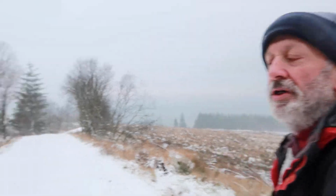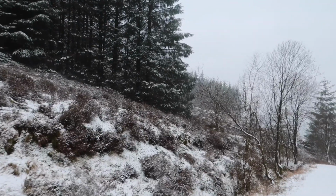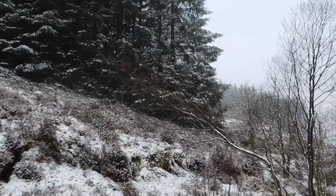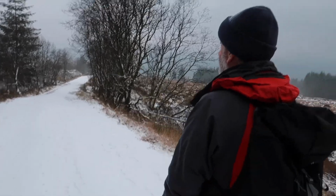Douglas fir. Douglas fir, and how did you find that out? On the Woodlands Trust app. My dad's got an app called Woodlands Trust app, and what you do is you go up to the tree and it asks you some questions, and you just answer the questions to the best of your knowledge, looking at the tree, and then it will give you options and you can compare it to the tree you're looking at.